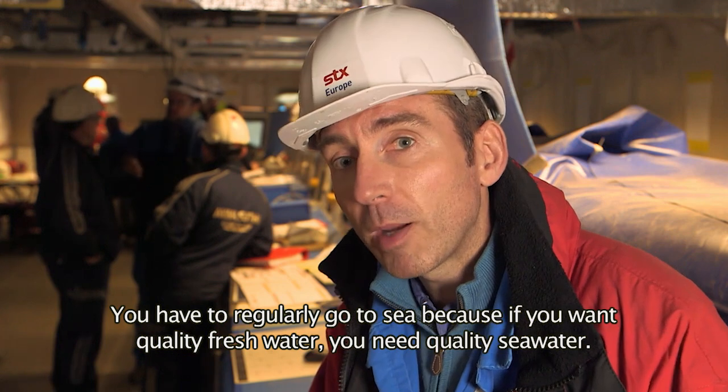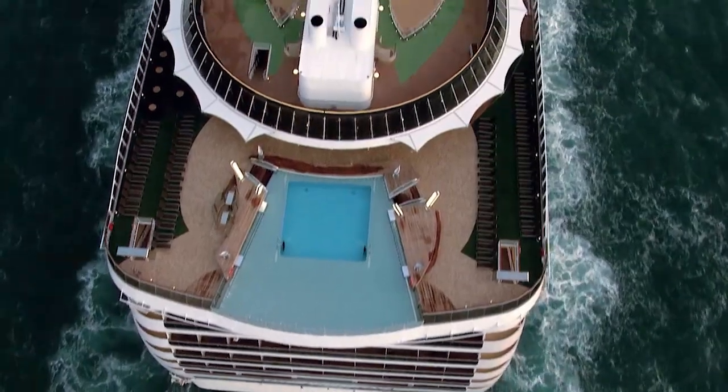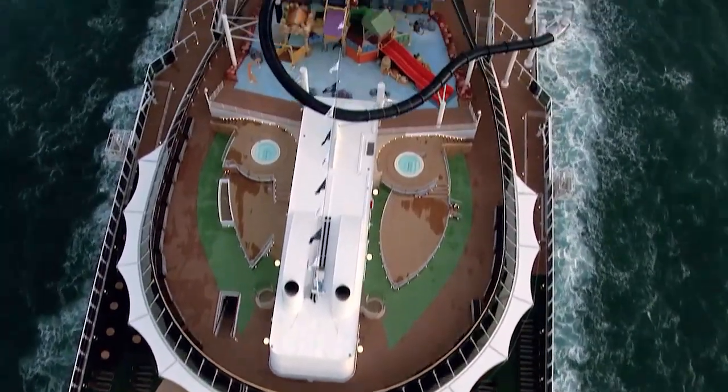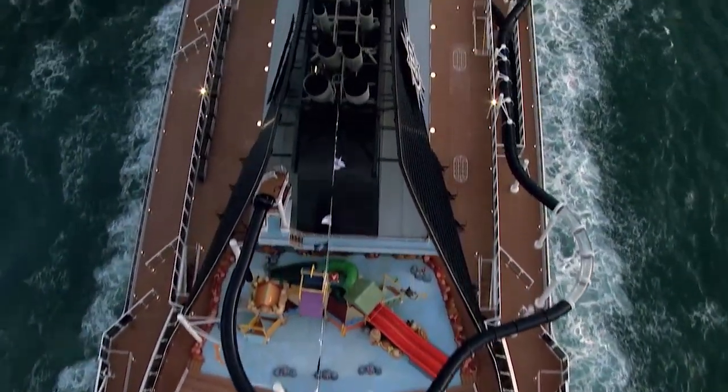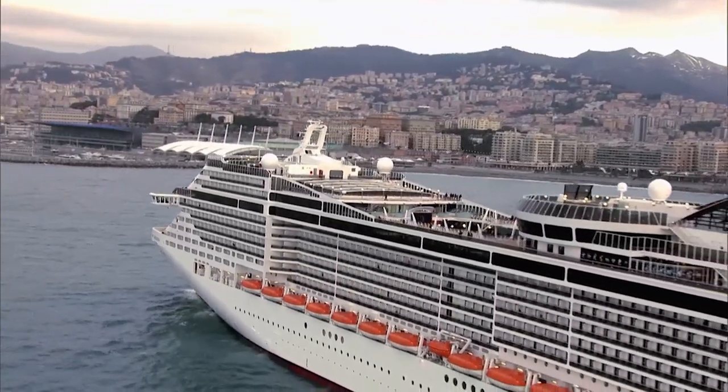Il faut régulièrement aller en mer, puisque si tu veux faire de l'eau douce de qualité, il faut de l'eau de mer de qualité, voilà. And so it is impossible for the ship to collect clean water in a port. The engineers in Saint-Nazaire have responded to this challenge.